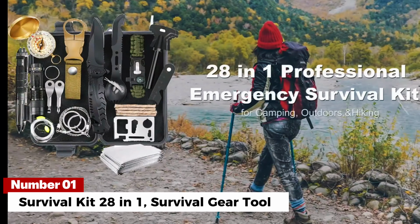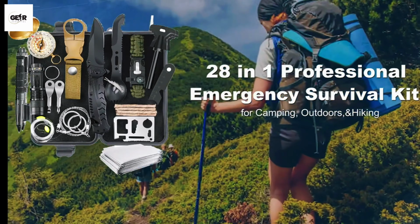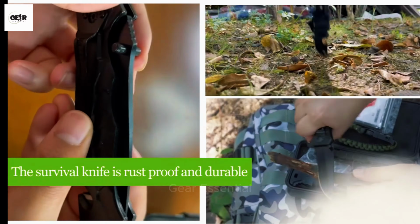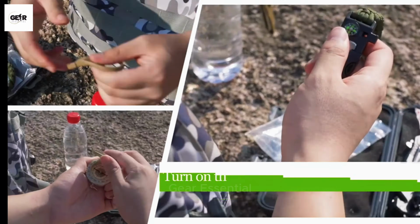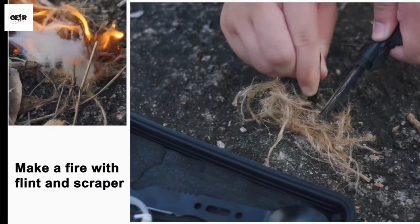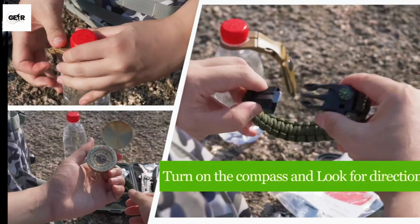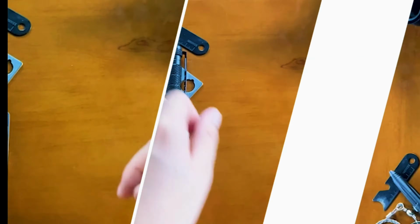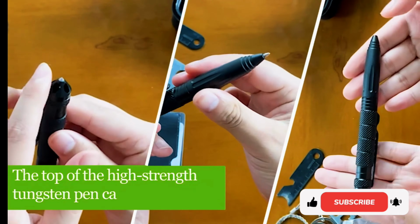Number 1. Survival Kit 28-in-1 Survival Gear Tool. When adventure calls or emergencies strike, this 28-in-1 survival kit delivers instant readiness. Whether you're camping, hiking, or prepping for the unexpected, it packs tactical essentials like a fire starter, whistle, flashlight, wire saw, and emergency tools, all in one compact pouch. Lightweight, rugged, and family-ready, this kit ensures you're never caught off guard. Because being prepared isn't a luxury, it's a responsibility.